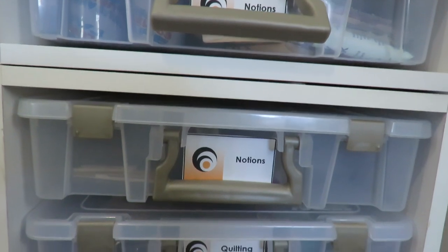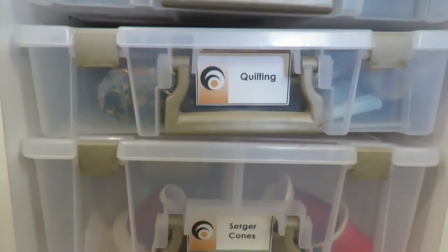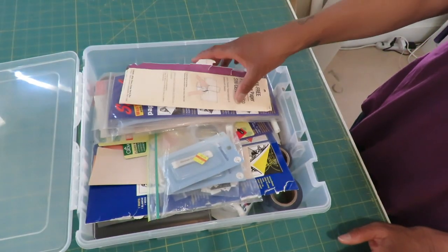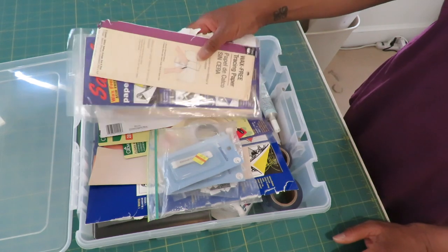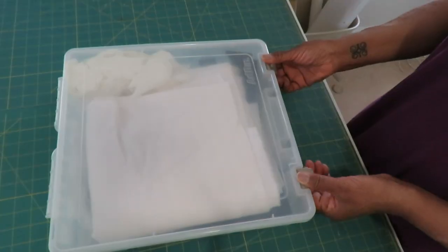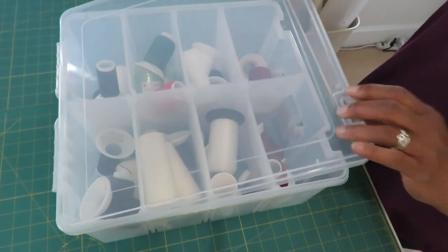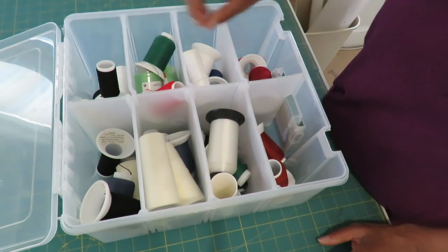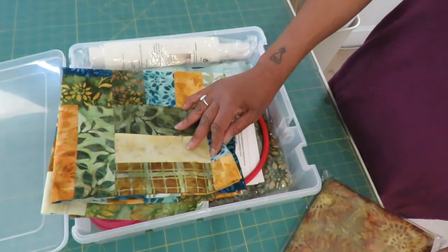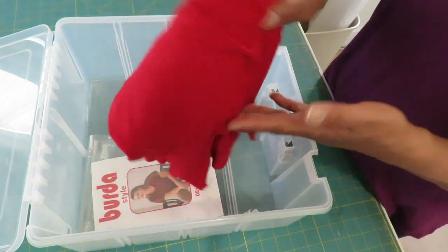I like using this unit because it holds other necessities too. I keep things in here that I don't need every time I sit down to sew, but they need to be handy when I do need them. I have a bin for interfacing, a bin for large serger cones, another bin for quilting projects if I happen to be working on one, and finally a bin for my works in progress.